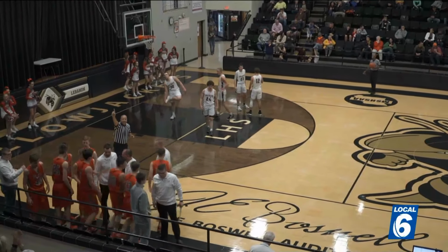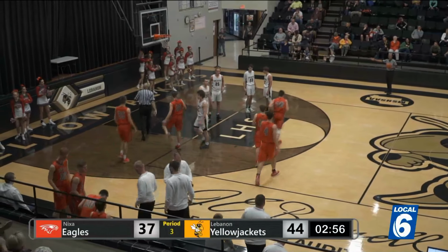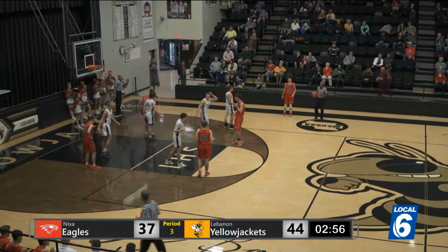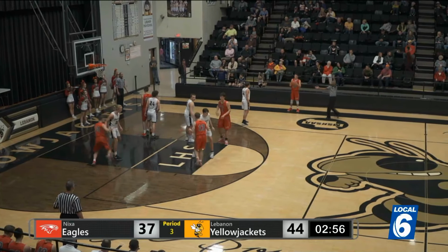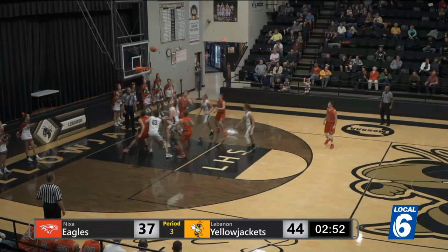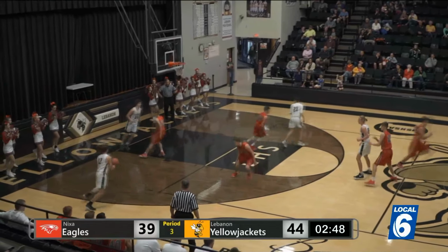Welcome back. The full court pressure of Nixa here in the third quarter has caused some problems for the Lebanon offense. They lead by 7, led as many as 12 here in the quarter, led by 9 at the half. Nixa with the basketball. Gordon gets it in. They get it underneath to Jones. Turnaround is good. His 6th point of the ball game.